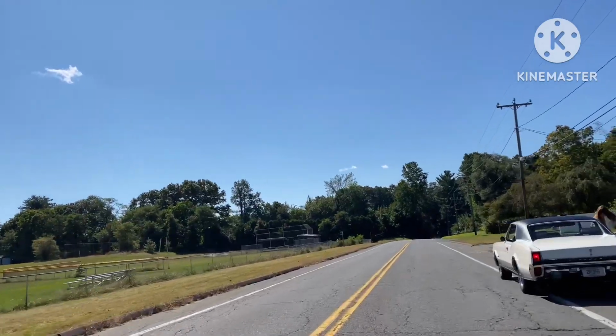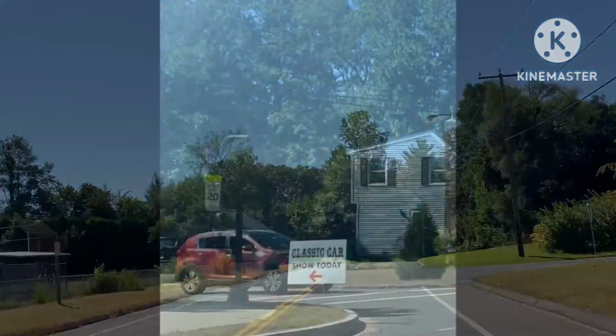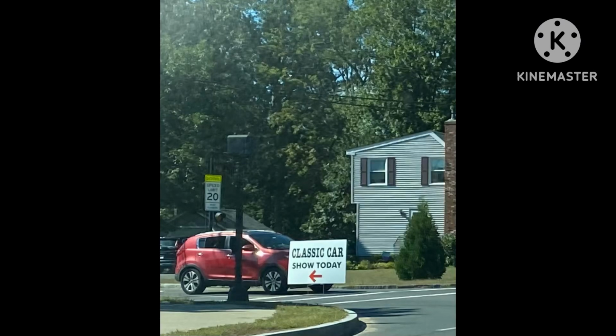Heading to Whalley Park in Southwick, Massachusetts. Let's check out the pictures. We are at Whalley Park in Southwick for the car show.